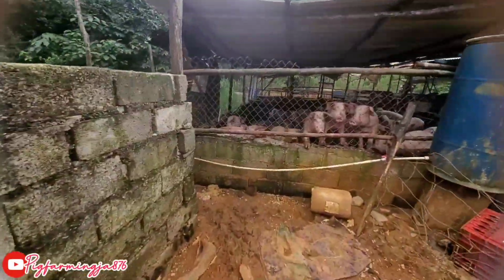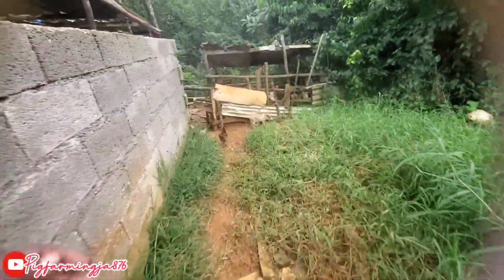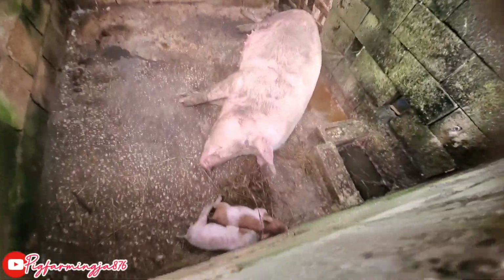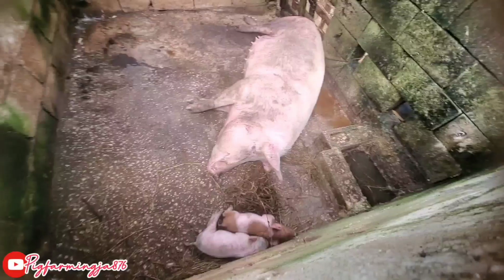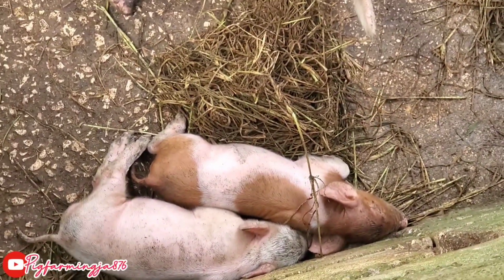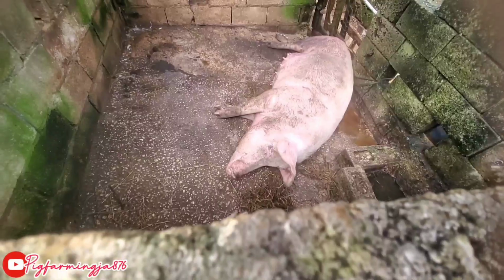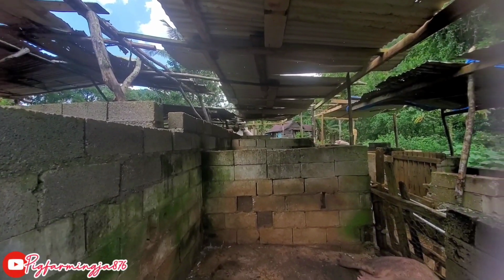Alright guys, so I'm going to check up on our 2 newborns. I hope they are dry today because we put some dry grass in yesterday. So let's see how they're looking. That is them right here. They're looking amazing. They're sleeping and they're dry. Alright. We're gonna get some pens clean and feed some sows and one grand and some baby piglets.